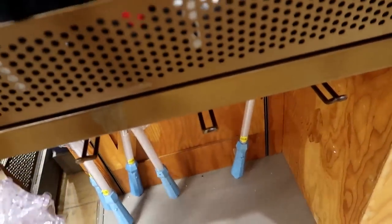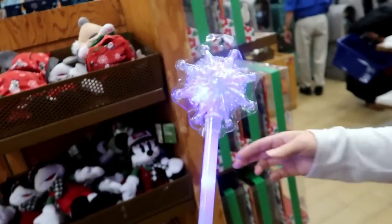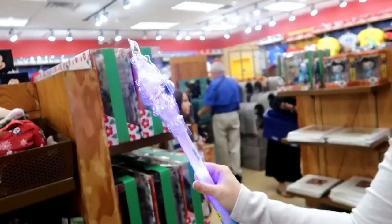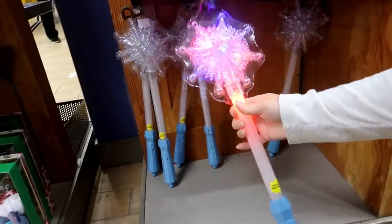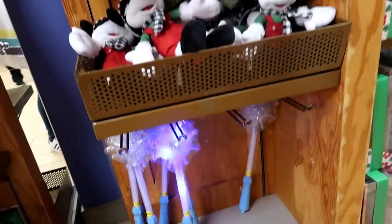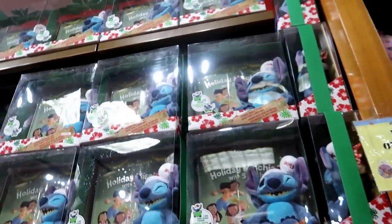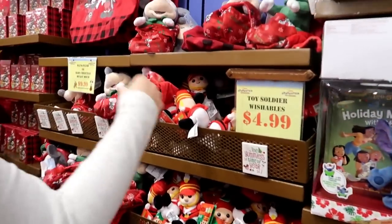What is that down there? A wand. It's not a bubble wand, though, is it? No, it's just a wand. It's still special. Oh, it's got a whole bunch of special going on. It doesn't have a price on it. Do you see a price? We're going to say $9.99 unless we hear otherwise. We heard otherwise, it's $4.99. Bunch of stitches. And here is the wall of Christmas.